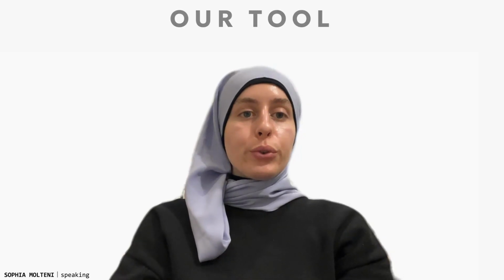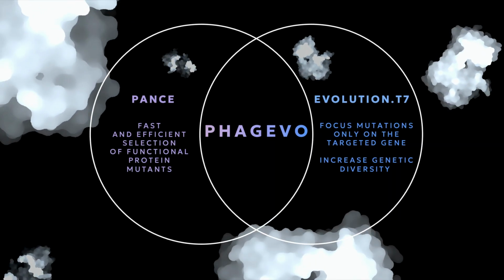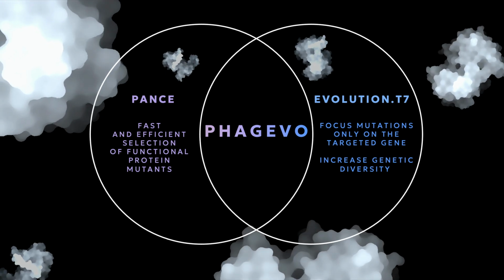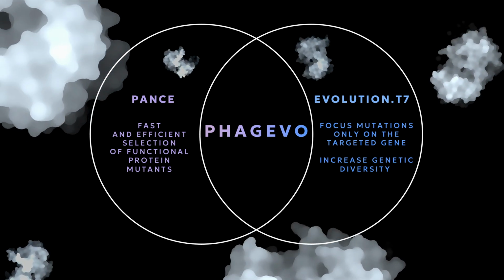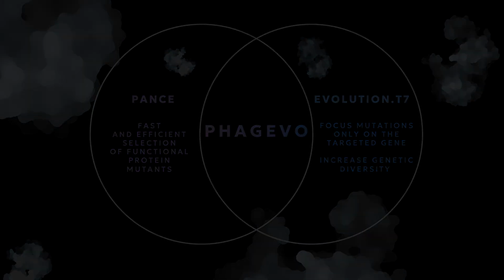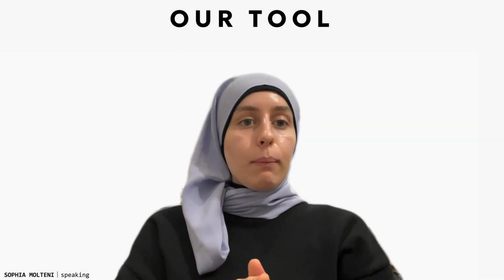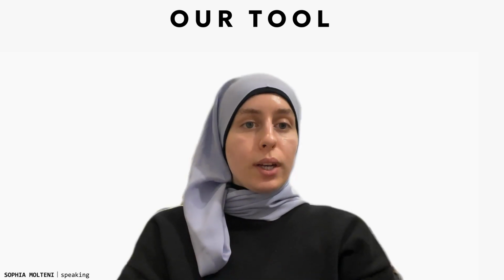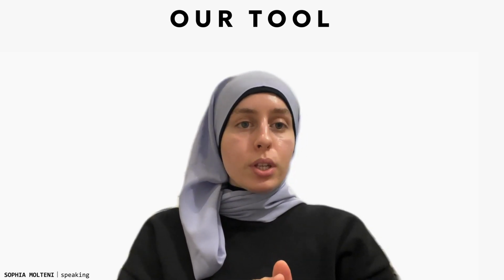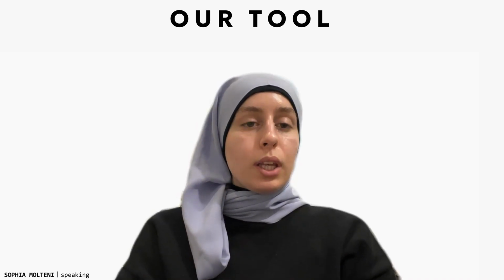Let's talk about the methodology of our project. So, PHAGEVO is the combination of two former technologies, PANCE and Evolution T7. While PANCE enables efficient selection of functional variants, it lacks specificity in gene targeting. So we decided to combine it with Evolution T7, a system developed by the Evry Paris-Saclay iGEM team in 2021, which enables targeted and modular double-strand in vivo mutagenesis using RNA polymerase-guided deaminases that introduce mutations in specific gene sequences.